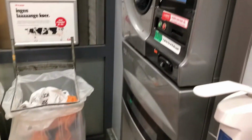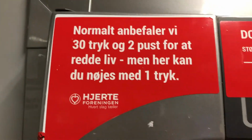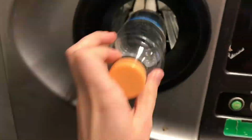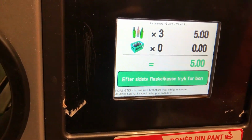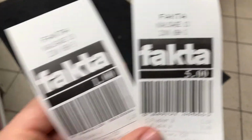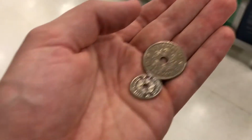So here's how this return machine looks like. It's located in a Fakta store. So now I have these two checks right here, 5 krona and 1 krona, so 6 krona. So there you have it, 6 krona.